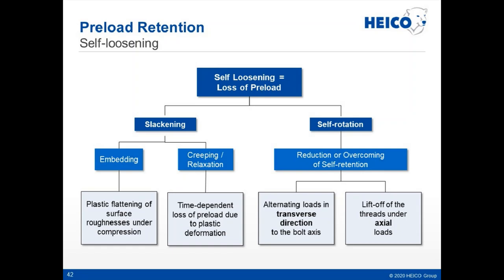On the other hand, you have the topic of self-rotation of bolted joints. So it's a reduction due to or overcoming of self-retention. This can happen under axial loads, but more crucial than axial loads are transverse loads, which overcome the friction between the interfaces and can overcome the self-retention of the bolt.